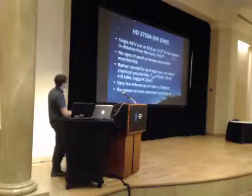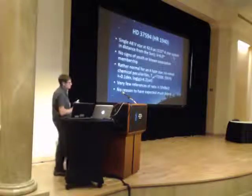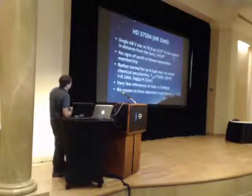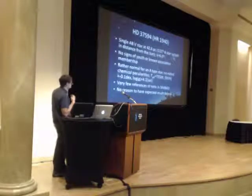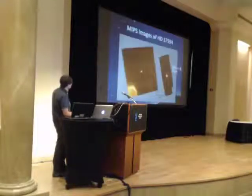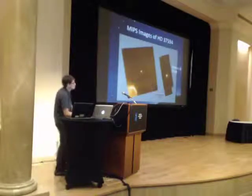So this is the other system I want to talk about. This star is interesting because it's not interesting, if that doesn't sound too ironic. But it's a late A-type star, no known association membership, signs of youth, chemical peculiarities, signs of rapid rotation, pretty much everything. Except when we observed it with MIPS, it came out with a 400 millijansky 70 micron flux, which is huge for a debris disk.